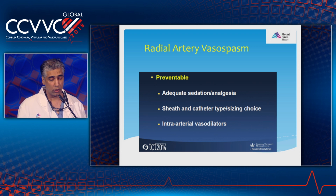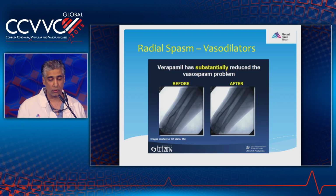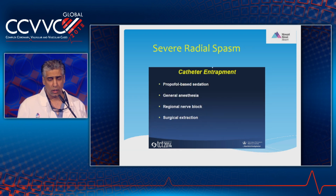Prevention involves sedating patients, picking the right tools, and giving anti-spasm medications. Spasm is more common in young women who aren't sedated well and have multiple access attempts. This is a graphic angio representation. You can see the spasm before and after the treatment with verapamil. This is an ultrasound showing the amount of caliber change the radial artery is capable of.